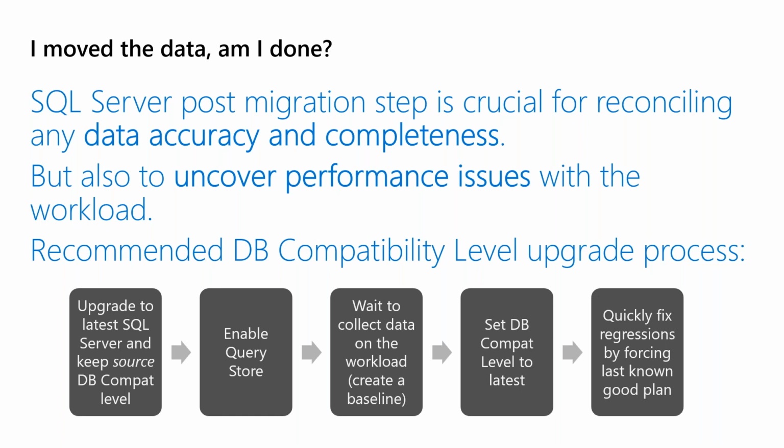In this case, my 2008 R2, which had 100 compat mode. And I'm fine with that. This scenario, however, is when I'm at a later point in time want to really upgrade that DB compat level. So this is the recommended process to do that. You move the database to the latest engine and you keep the source DB compat.